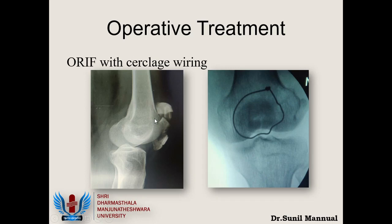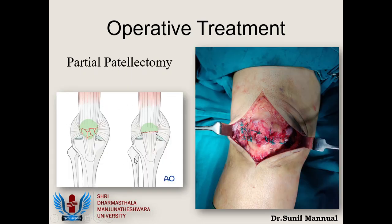So you can see here, it's not 2-part, it is multiple part. This is one of our cases only, and this has been fixed with a circlage wiring. This is about partial patelectomy. So here what basically we are doing is, definitely this is our case.